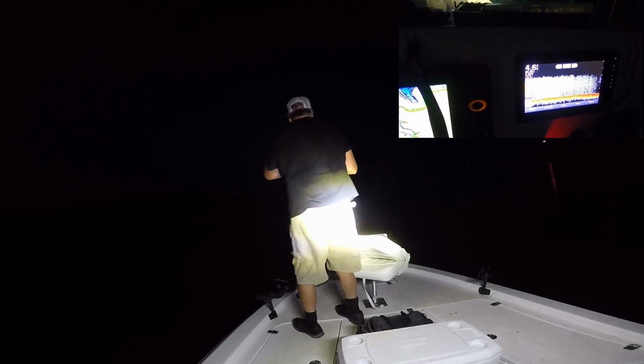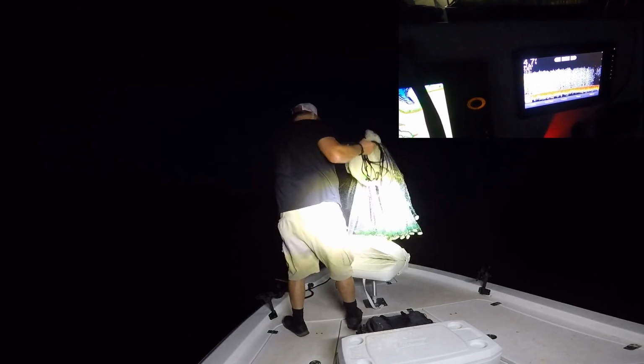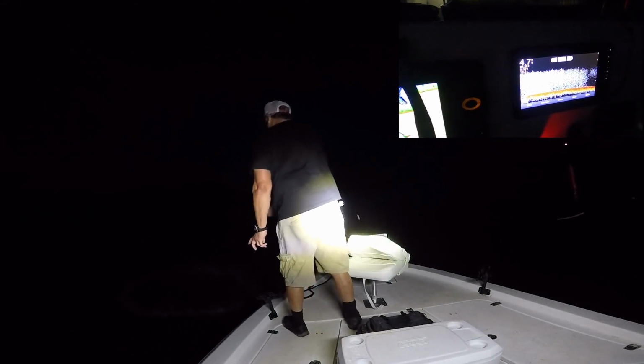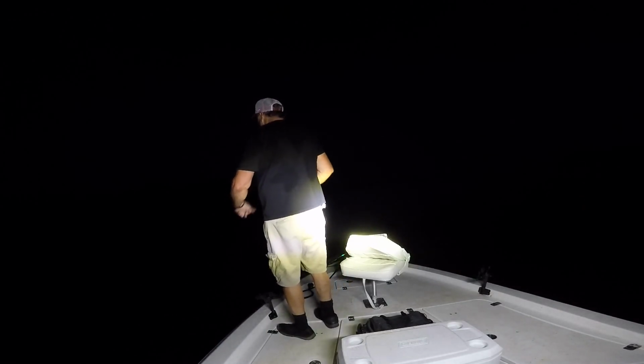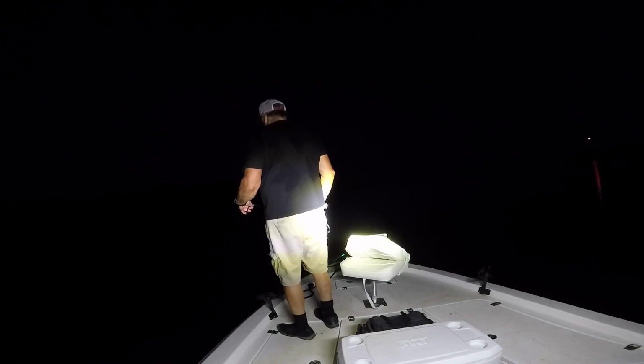This is what the Panoptix looks like when you're covered in fish. We're in 4 feet of water, and there's fish from top to bottom. It's pretty cool to see this many fish in here. I'm surprised there's no big fish in here eating.